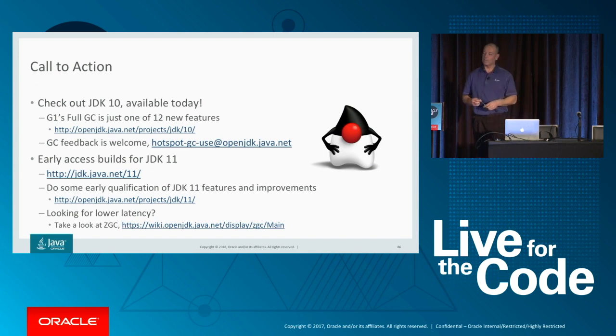A call to action here for you. Go check out JDK 10. Just released today, as you've heard. We'd love to hear your feedback.